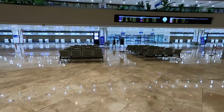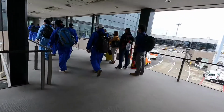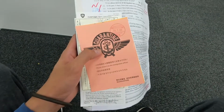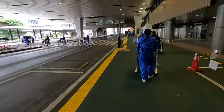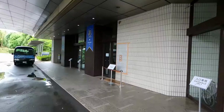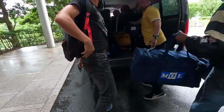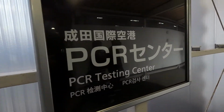From the empty airports of Manila, we arrived safely in Japan, where we followed protocols laid out for us. After clearing customs, we waited in the hotel for our next swab test, which happened 3 days after. And when our results all came out negative, we were ready to proceed to Kawasaki port.